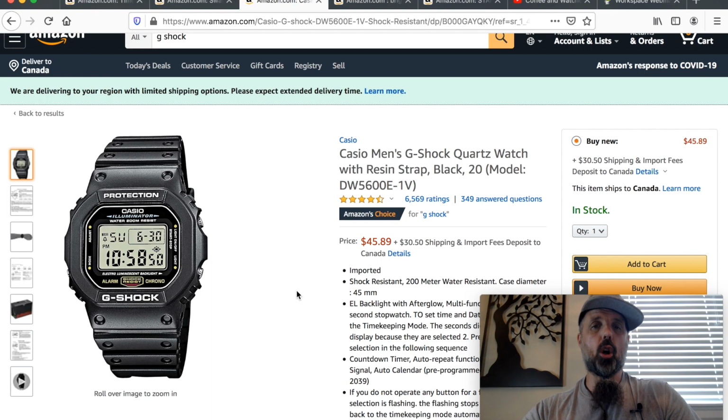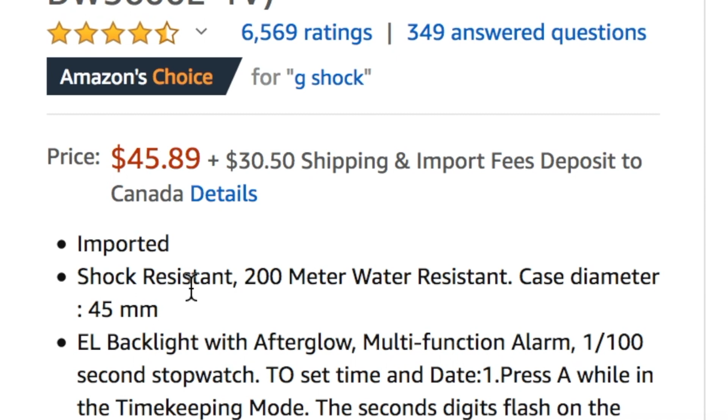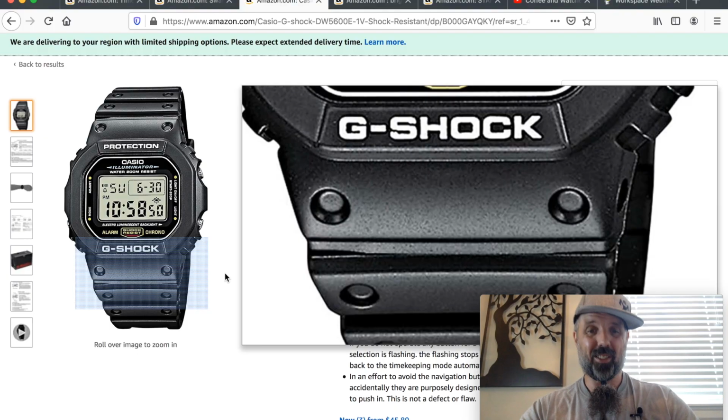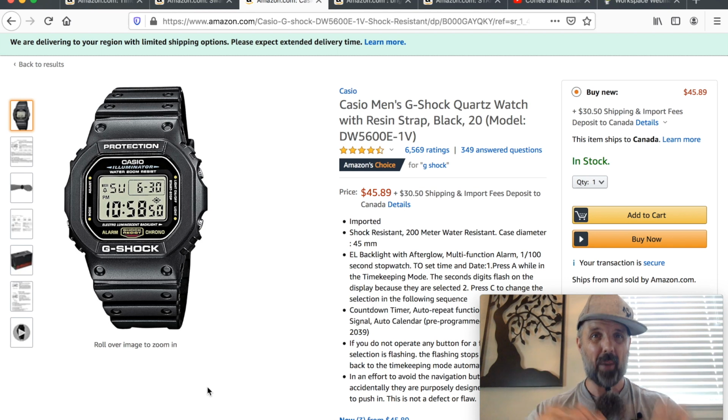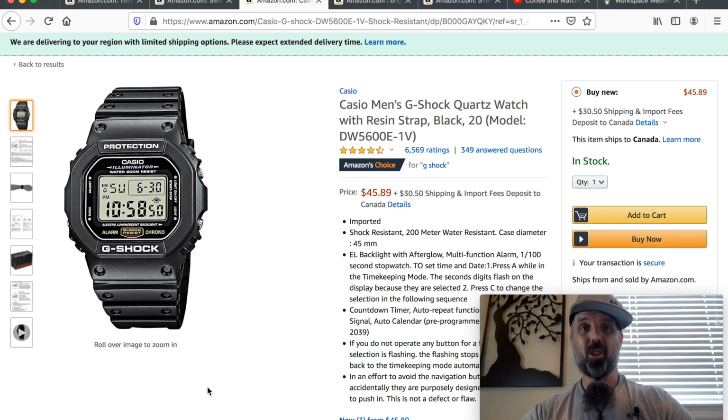So let's take a look at some of the specs here. First of all, it's shock resistant. It's good to 200 meters of water resistance, which is over 600 feet. What? That is crazy. 200 meters of water resistance. Think about that. I mean, you can spend huge amounts of money, thousands of dollars, on watches that aren't going to give you that water resistance. So, hey, Casio does it for under 50 bucks.